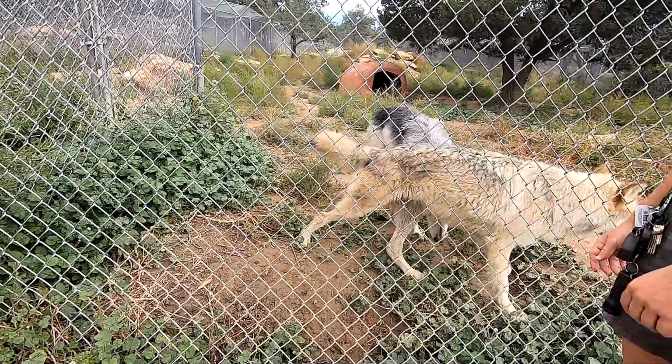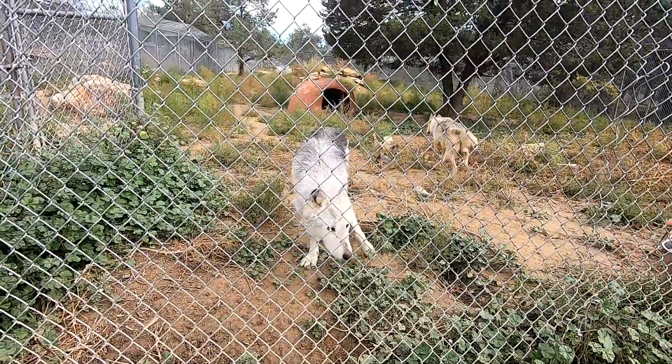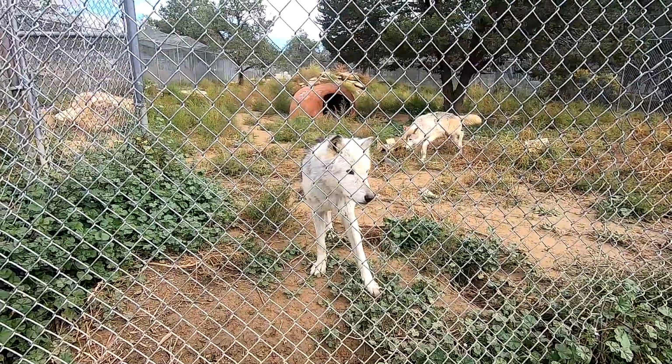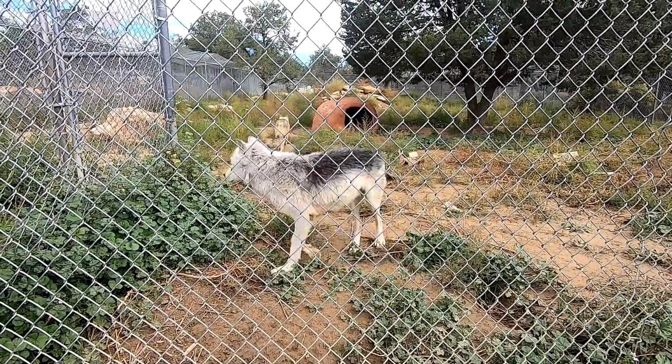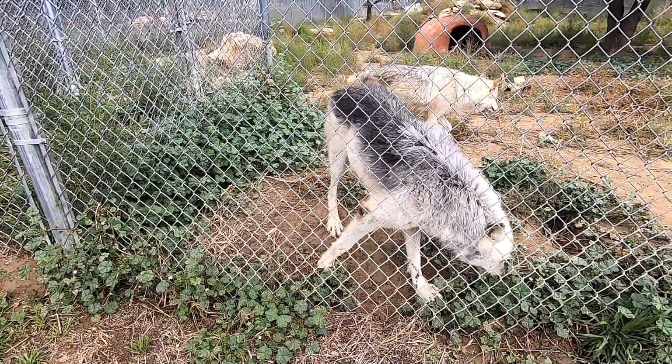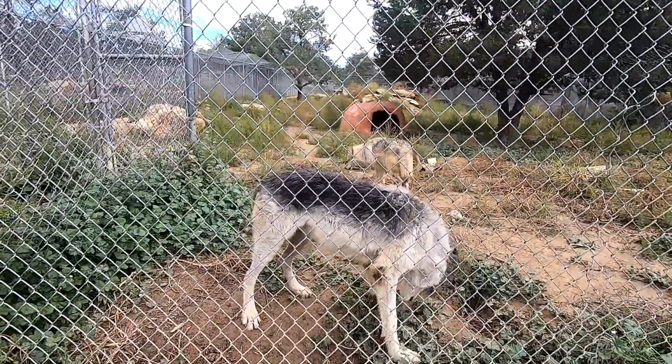So here we have Kiska and Zeeby. Zeeby is the lighter colored male. He's about 12 years old, and Kiska is this more tawny-ish colored female. She's about 8 or 9 years old. And these two are both high contents.